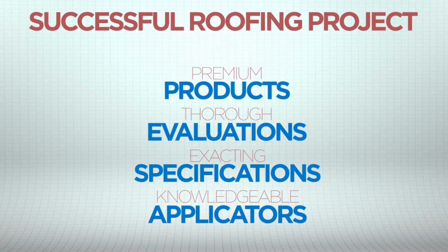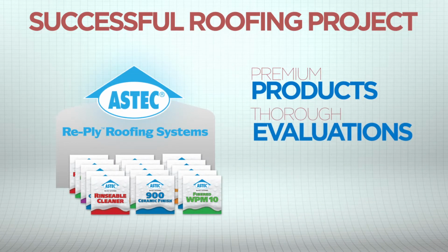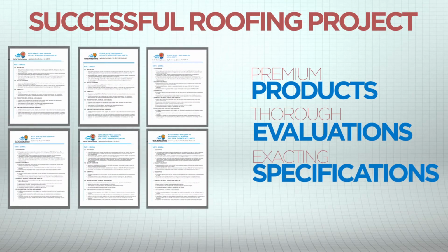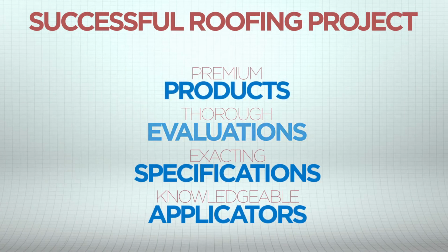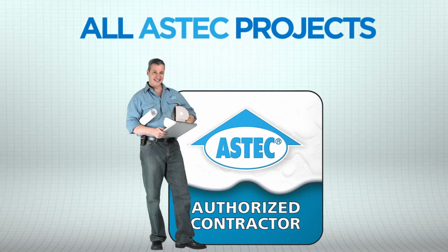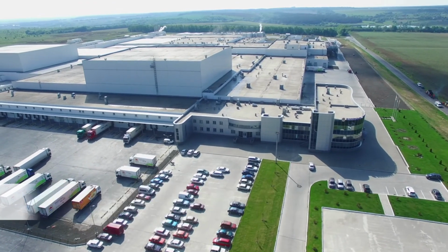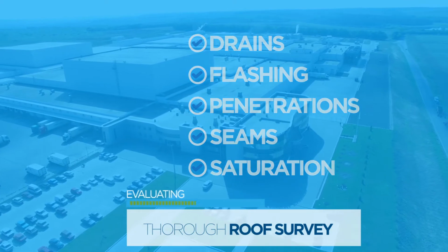Our experience indicates 4 key components to a successful roofing project: premium products, thorough evaluations, exacting specifications, and knowledgeable applicators. Neglect any of those 4 pieces and the project will not be a success. All ASTEC projects begin with a thorough roof survey by an ASTEC authorized contractor who will come to your location at no cost to determine if your roof qualifies for the Re-Ply system.